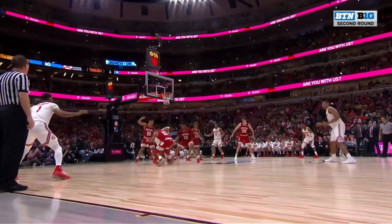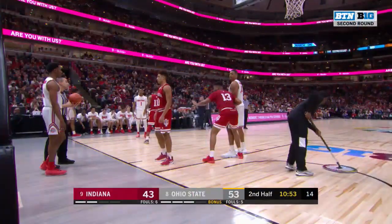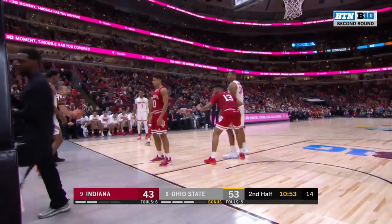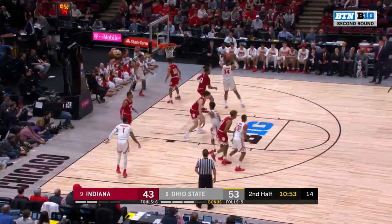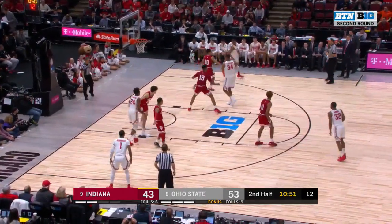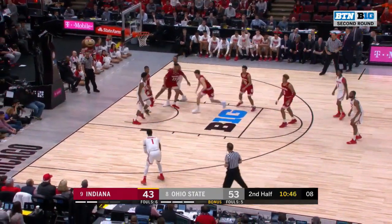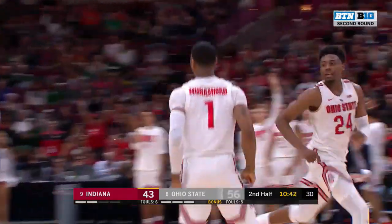C.J. Jackson turns it over, surrounded by Hoosiers. That is an area of concern down the stretch in any game for Chris Holtman, and that's typically when you see Keyshawn Woods handle the ball. They've got a couple of point guards coming next year, Ohio State. They feel like it will improve significantly. Holtman for three. Find and finish.